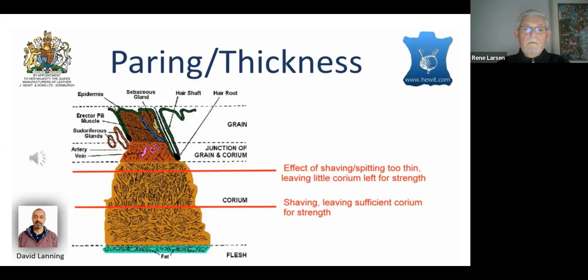As you can see from this image, the skin is made up of the grain layer and the corium, but it is the thicker interwoven fibers in the corium that give the leather its strength. If too much is taken away from the corium, then there is no interweaving and the remaining fibers will just separate under strain. We judge the skins when they arrive with us to determine the thickness needed in order to ensure sufficient corium is left.